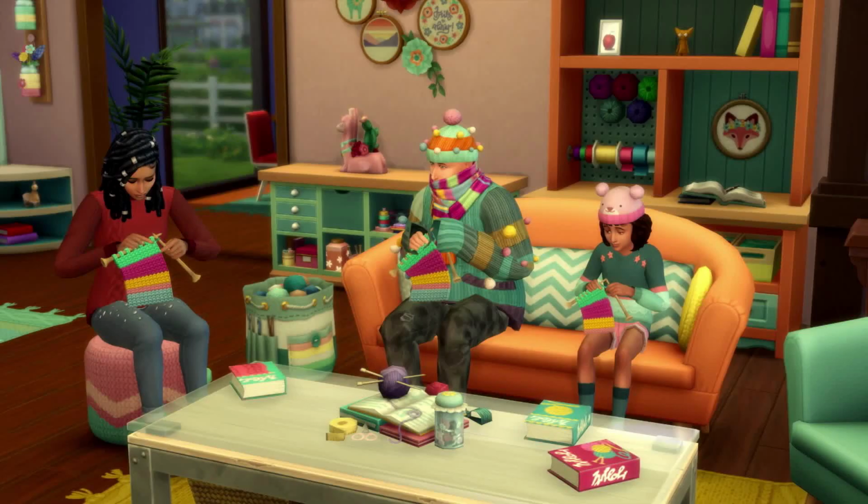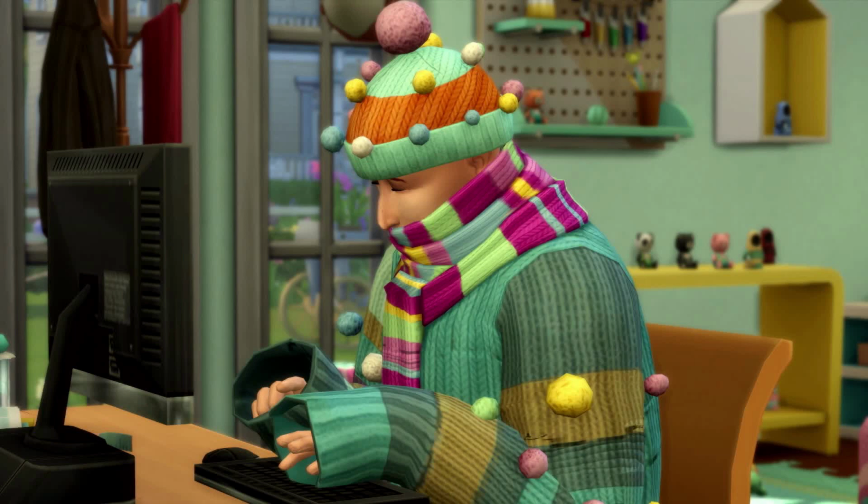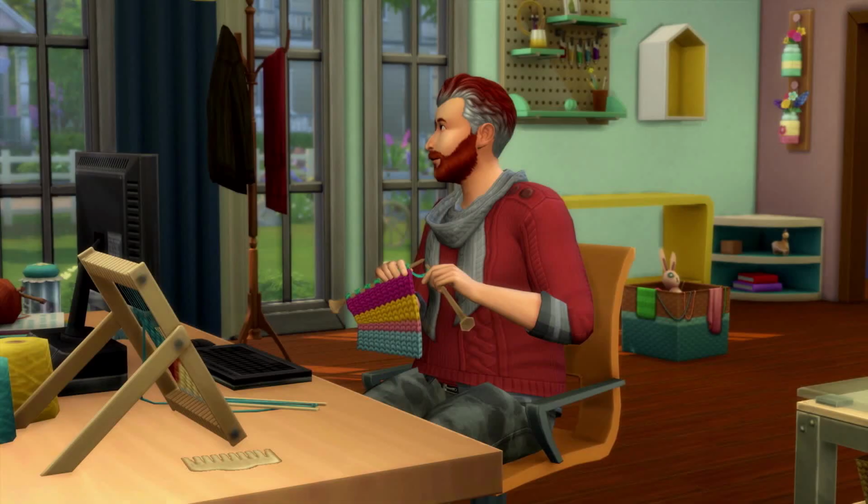The game will be out on the 26th of July, which is only a couple of weeks from now. Because I'm a game changer, I'll be getting early access to this pack, and I'm already building a lovely old cottage for my Sims family, and they will be doing a lot of knitting, and that's probably going to be my first video. Just a bunch of Sims knitting and selling stuff.